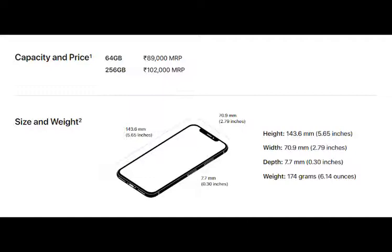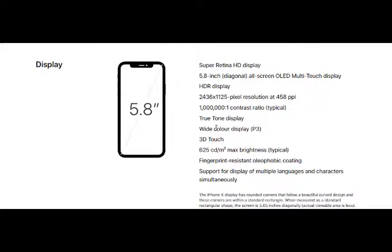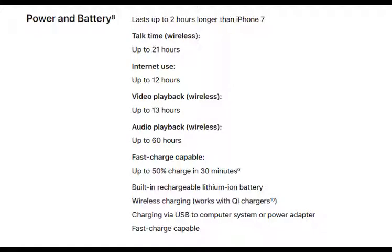Let's talk about its size and weight. Its height is 143.6 millimeters, that makes 5.65 inches, and its width is 70.9 millimeters, some 2.79 inches, and its depth and weight are 7.7 millimeters and 174 grams respectively. Now let's talk about iPhone's display. It has a Super Retina HD display, a 5.8 inch diagonal all-screen OLED multi-touch display, with 2436 by 1125 pixel resolution at 458 ppi.